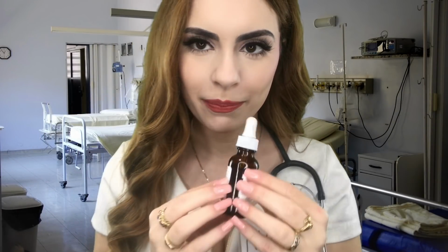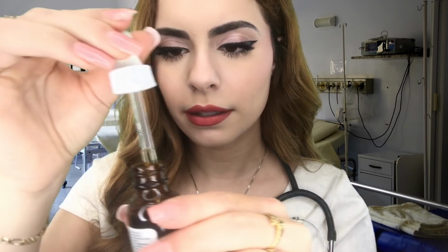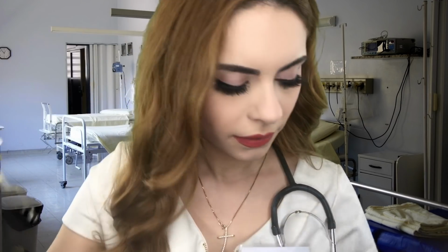I've got this serum here, and it goes on the face and under the tongue. And what it is is just some peppermint oil. Non-comedogenic, to relieve stress, anxiety and help cool and soothe you, okay? I'm going to apply this first to your face and then under the tongue. So, let's do this.